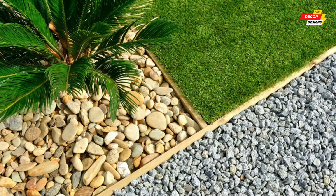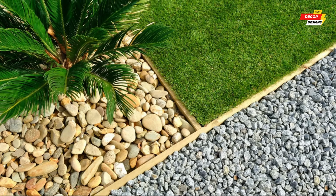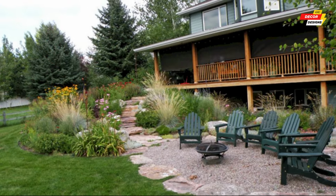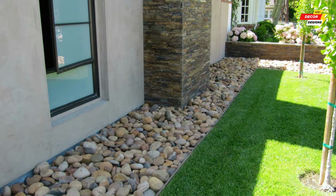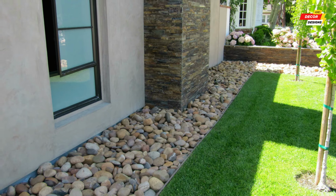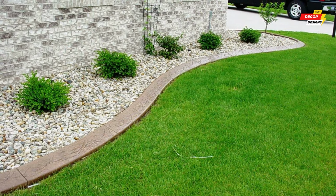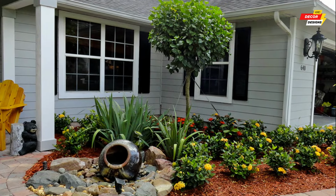For many homeowners, the concept of a beautiful outdoor space often conjures images of lush green lawns and vibrant flowerbeds. However, a growing trend in contemporary landscape design challenges this traditional notion. Enter gravel landscaping, a minimalist yet sophisticated approach that offers a plethora of benefits and a unique aesthetic charm.